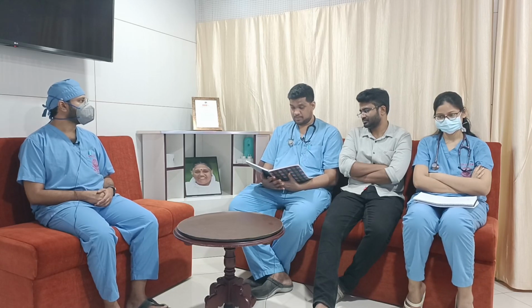Okay. Coming to head-to-toe examination. On head examination, there is no external injury. C-spine, there is no C-spine tenderness. Chest, left side, lower chest tenderness is there. Abdomen was soft, non-tender, and pelvic compression was negative.